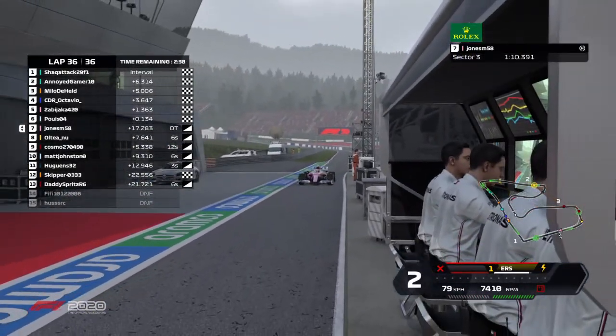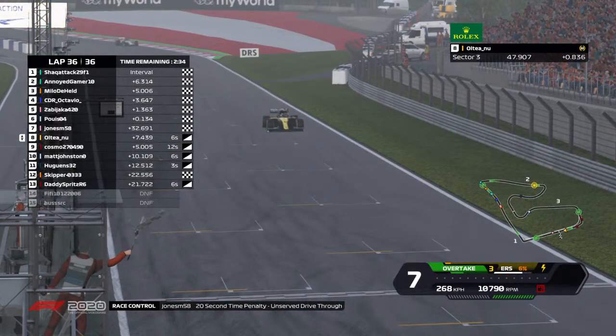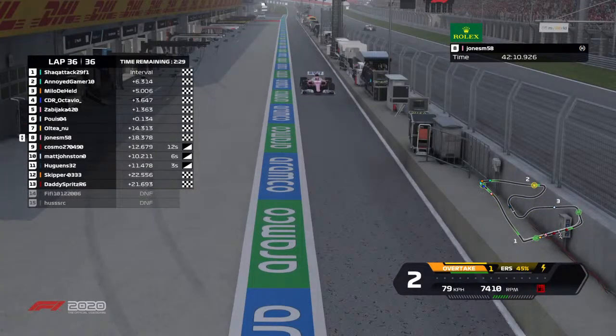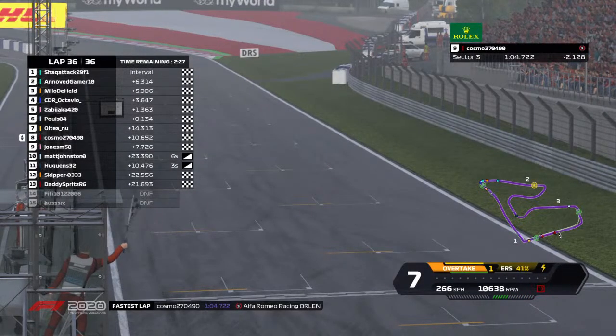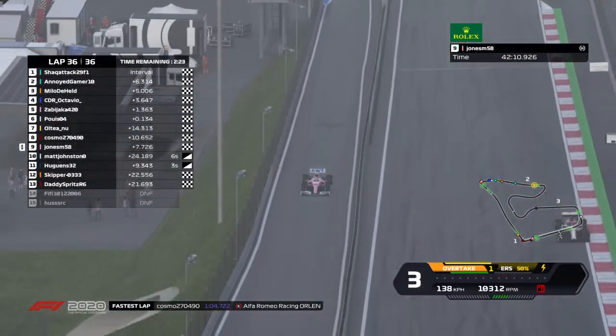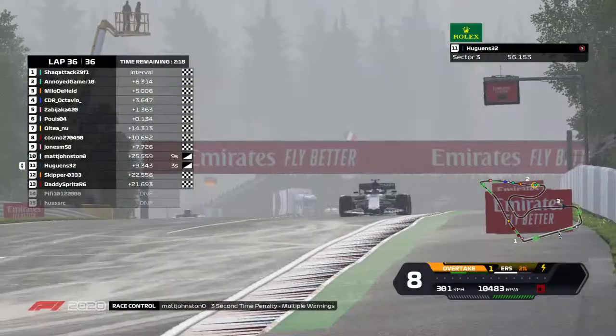Because he's got to serve his drive-through on the last lap. I think that's a bit of Schumacher-esque stuff. I'm not really sure. But he finishes P7. He's actually got a 20-second time penalty for unserved warnings. Cosmo crosses the line. He jumps up and he sets the fast lap of the race, 104.7. Great final lap for him. And Matt Johnson will take P10 with Hugen taking 11th.